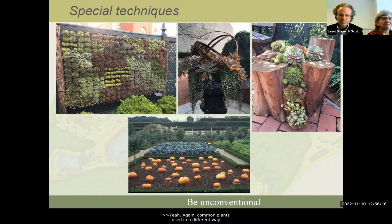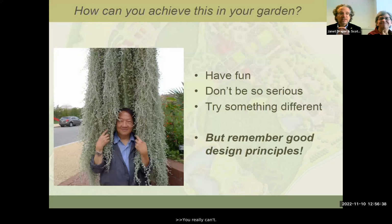Again, common plants used in a different way, or even pumpkins there, laying pumpkins out. Right. So it's just trying to be creative, trying different things. You know, it's really about just being creative and using your imagination and play. Yeah, play. You can't lose. You really can't. So in conclusion, have fun. Don't be so serious. We're not.